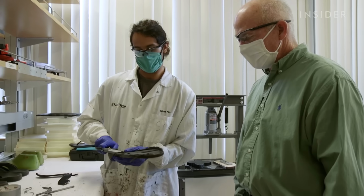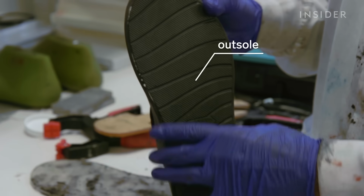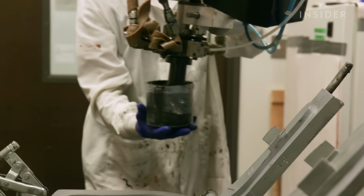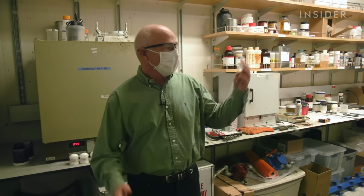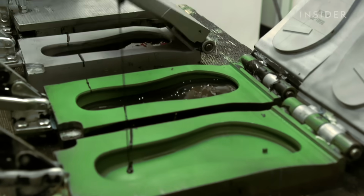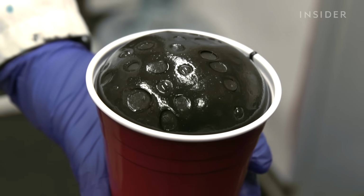The process for turning algae into flip-flops is surprisingly simple. The shoe consists of a footbed made from flexible foam, an outsole made of a more rigid foam, and a cotton strap. To make the foam pieces, the researchers use an industrial machine to mix together compounds created from algae oil. This is the same machine you'd see if you went into any one of the shoe manufacturers in the world. We want to make sure that the research and the work we do here is relevant to the real world, to the commercial world. The machine pours the mixture into molds. The team then applies heat, and the foam expands into the shape of a shoe.